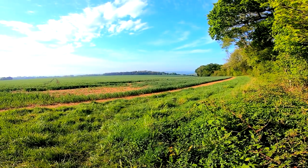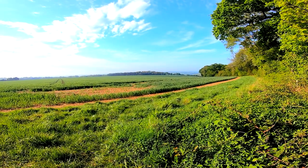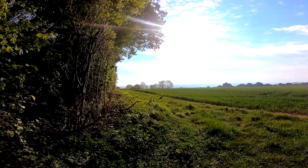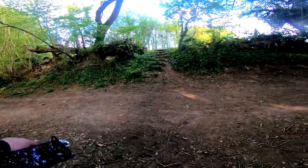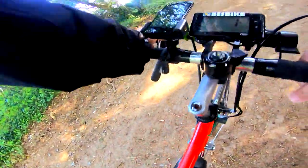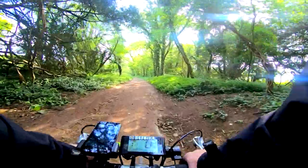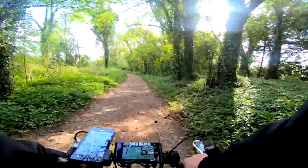I'm blessed to come out here. I can hear a car very far away. This must be the motorway. Well, keep going. Back in here. Can't go up there. This is downhill now. I think we're going to have to walk it.